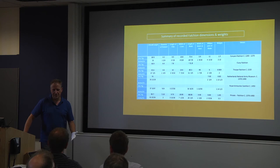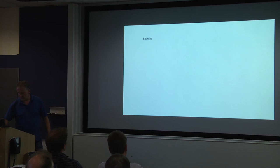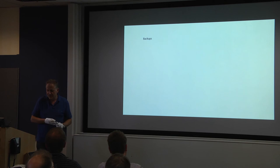So, in terms of sizes, I'm collecting dimensions on these things. I guess what I really would like to get out of this at some point in the future would be to be able to get access to different varieties of swords, have a look at the profiles, map the profiles. You could do it with scanning, but that would be very expensive, so I just use a profile gauge and laboriously record it. Find out more about makers' marks by looking at what history we know about swords in collections. How do the marks compare?